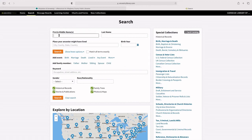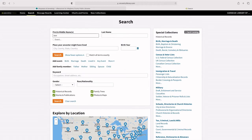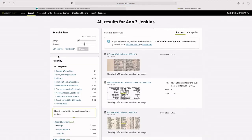But in the presentation, I talked about wildcards. So you want to use a wildcard if you're not sure how someone's name is spelled. So I'm going to use our example of Ann Jenkins. If I was unsure if her name had an E at the end, you can add a wildcard, and that's a symbol. It's either an asterisk or a question mark. What that does is it clues the database into searching for Ann without an E or Ann with an E. So I'm just going to search for her. It's going to pull up all sorts of stuff.